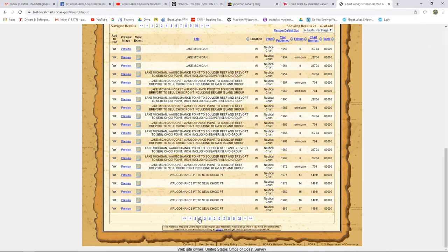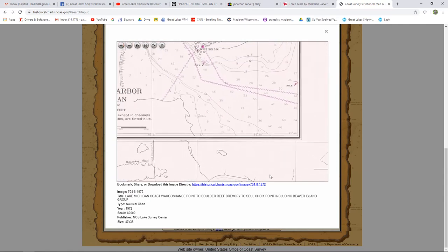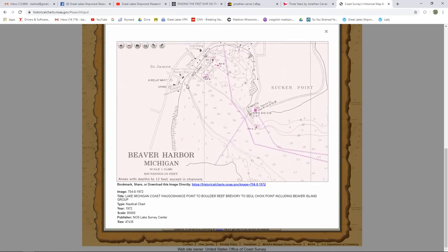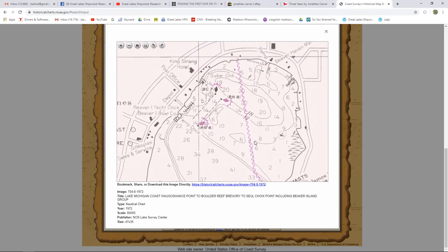We'll come up to, let's do 1972. And this one's not in color. I'm not sure why. But you can see now that Beaver Harbor has gotten really developed by comparison. There's an underwater cable set running to the mainland now. We've got a number of different shipwrecks. Now we've got one breaking the surface.